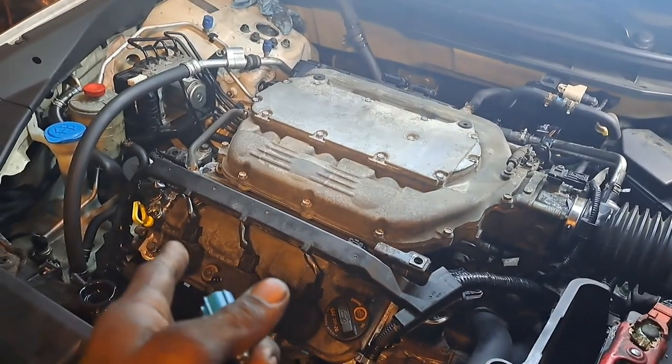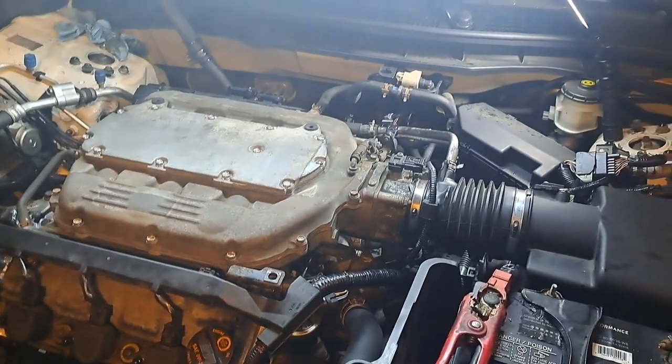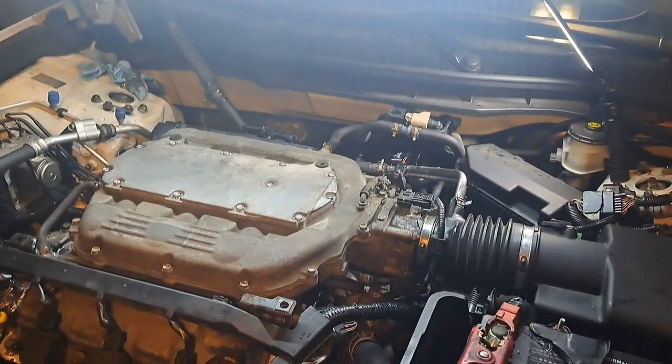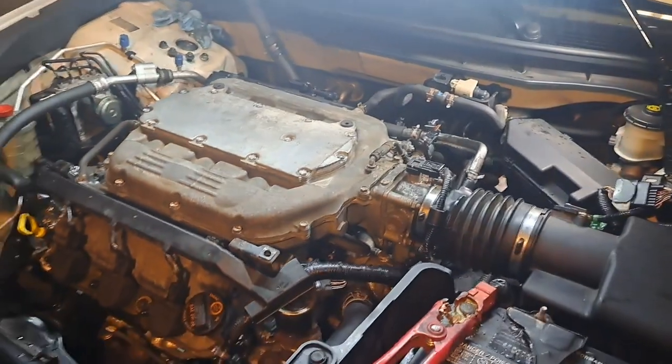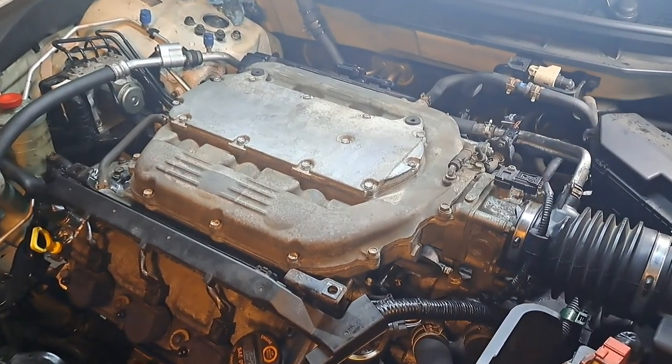Luckily, I replaced that because of the common problems it has. So I know this car has some pre-existing problems. This switch just shouldn't fail. She's been driving this thing, just not properly maintaining it. That's all that is. So it runs normal now. It's idling better. It has a little pop.